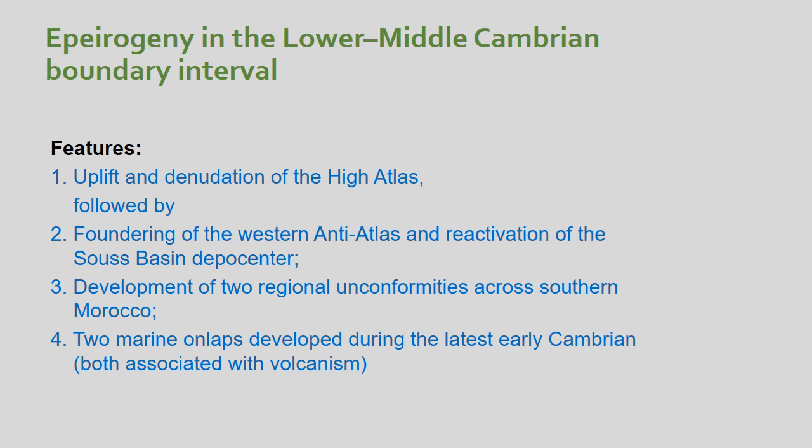Nevertheless, there is no doubt that a pronounced global sea level drop took place at about the lower middle Cambrian boundary. This was first shown for an area in eastern North America, best known as the Hawke Bay, and this regressional development is therefore usually termed the Hawke Bay event.